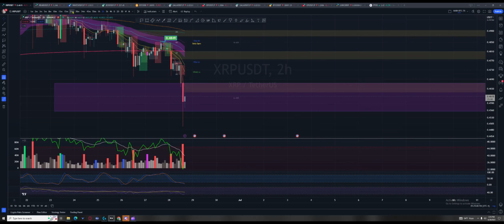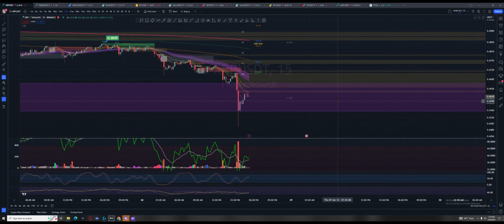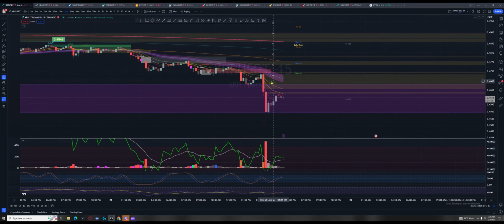Honestly, if you're on the 15 minute, I like doing this. Look at the last green bar before it took a nosedive, look at the bottom of it. Then skip the first red bar to the right. So you look at one candle, you skip the next, and then you look at the top of the third candle. The gap is the top of that one to the bottom of the green candle.